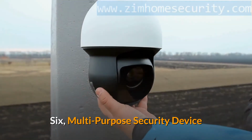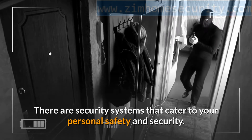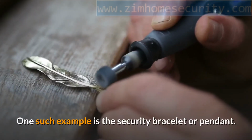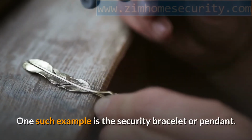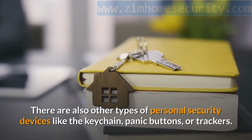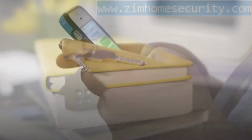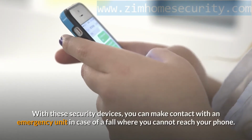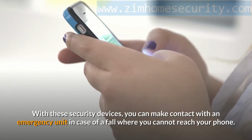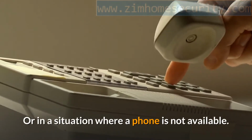6. Multipurpose security device. There are security systems that cater to your personal safety and security. One such example is the security bracelet or pendant. There are also other types of personal security devices like the keychain, panic buttons, or trackers. With these security devices, you can make contact with an emergency unit in case of a fall where you cannot reach your phone, or in a situation where a phone is not available.